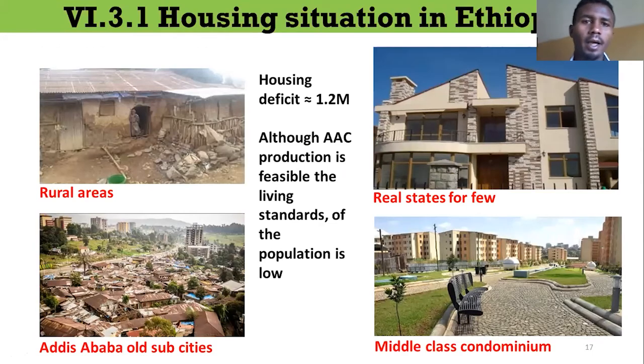When we see the housing situation in Ethiopia, there is a major housing deficit. It is close to 1.2 million, and the living standard of almost 70% of the population looks like the picture on the left, while the two pictures on the right only represent the living standard of 30% of the population. Next slide, please.